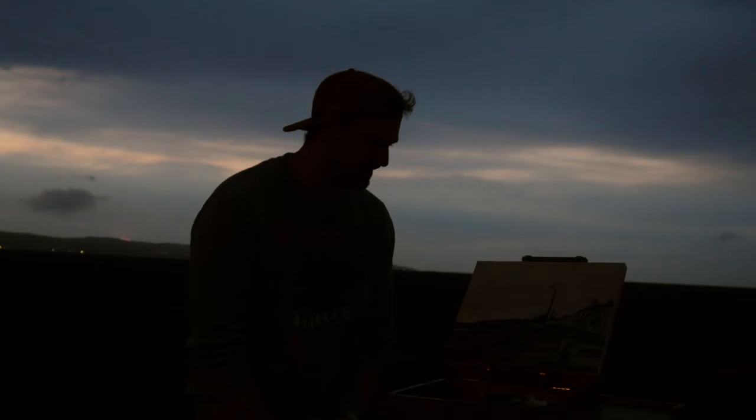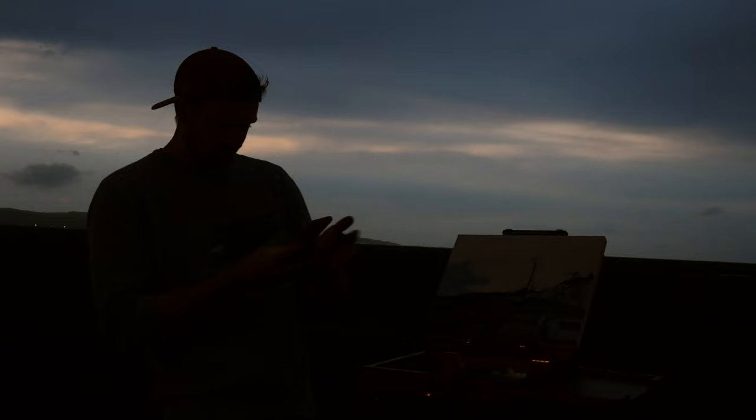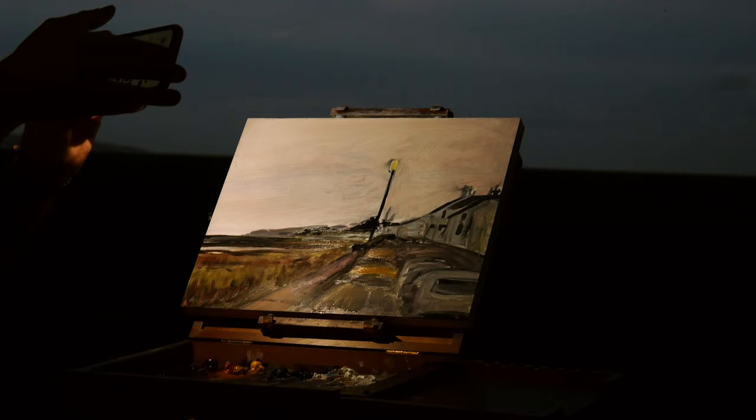Okay, so this is what we've ended up with. If you can even see it, hold on. There we are. She looks quite nice in the light. It's such a shame because it had the potential to be an amazing painting with such a lovely scene there, but it's just too dark.